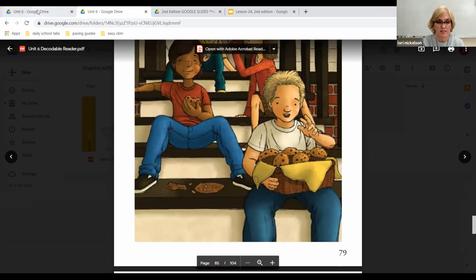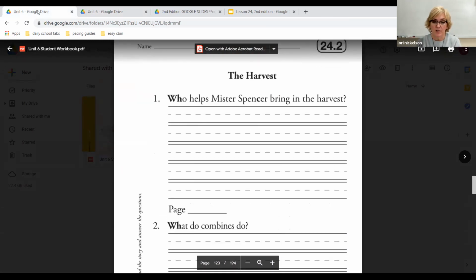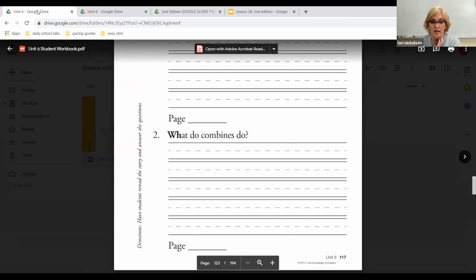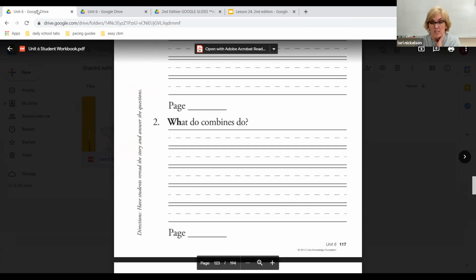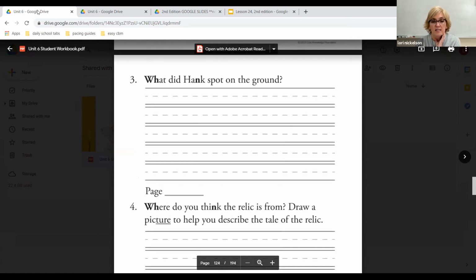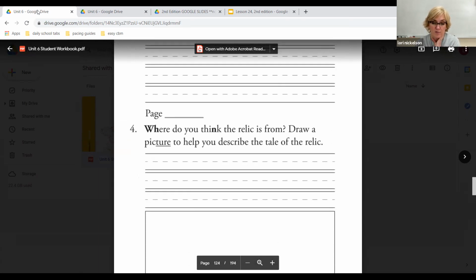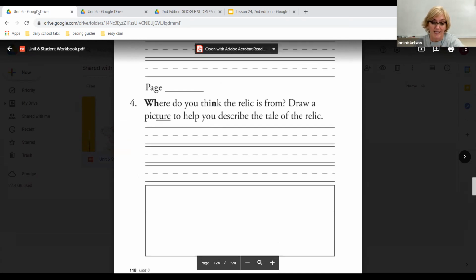All right, so now let's go to our worksheet here. The Harvest. Does Mr. Spencer bring in the harvest? There were two young men. What do combines do? Ooh, we showed a picture of the combine. What was it doing? Number 3, what did Hank spot on the ground? He saw something sticking out of the ground. What was it? Number 4, where do you think the relic is from? Draw a picture to help you describe the tale of the relic. So make sure you write and draw, okay?